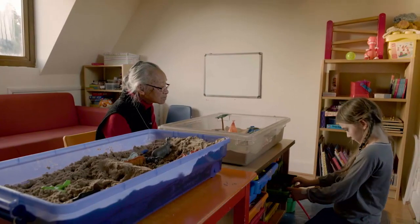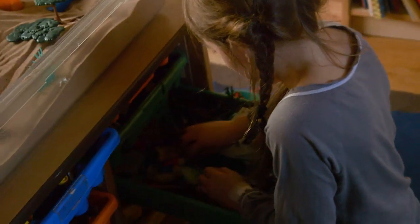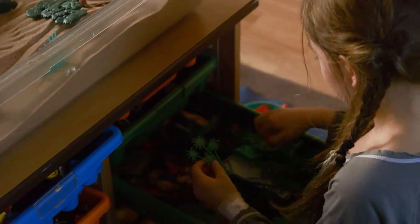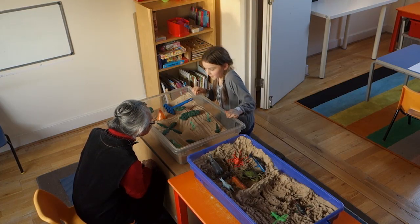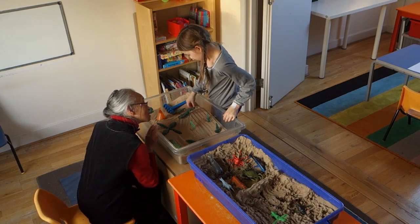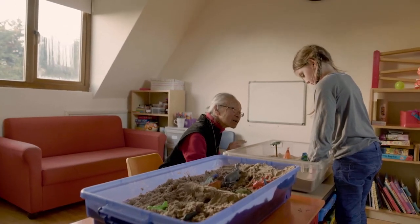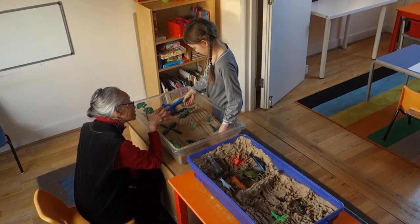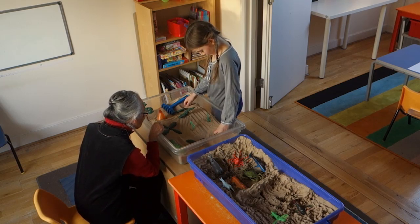Now she's found a tent, an American Indian tent. And she's searching for some more things in the trays. And she's found another tree. Well, I think she's now saying that it's actually a desert, but there are some green bits. And then she says that there's this tent, and it is at the top right-hand corner.